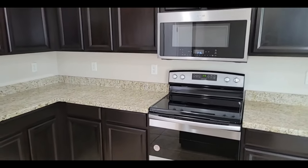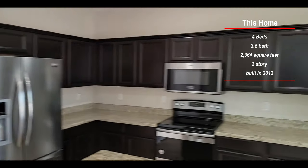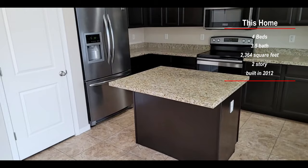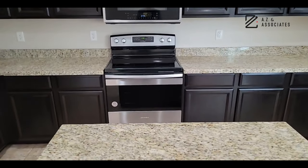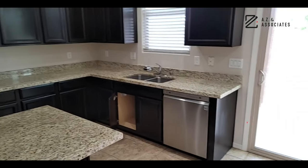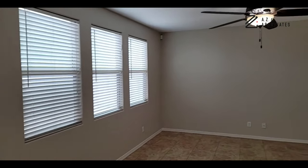And as you can tell, the kitchen has beautiful granite countertops. It has mocha espresso color cabinets, lots of cabinets. It has a center island, and stainless steel appliances that do come with the home. Looks like one appliance is a Frigidaire, one's a Whirlpool, and we don't know what the other one is, maybe a Amana, but it does come with all the appliances. You've got dual sinks and an LG dishwasher. But as a first-time home buyer or a buyer in general, having all the appliances come with the home is a huge cost-effective situation to be in.